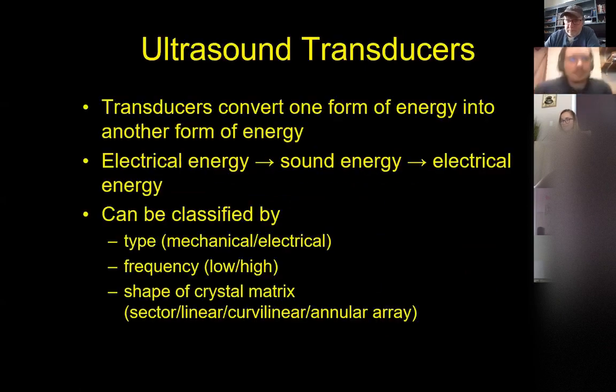Okay. So transducers, again, a transducer is something that converts one form of energy into another form of energy. And with ultrasound probes, that is the transducer. The transducer is actually inside the probe. People use the word transducer and ultrasound probe synonymously. So in this particular case, just like we said before, the ultrasound transducer takes electrical energy, converts it to sound energy, waits for incoming sound energy, and then converts it back into electrical energy and feeds that to the ultrasound machine so it makes a picture out of it.